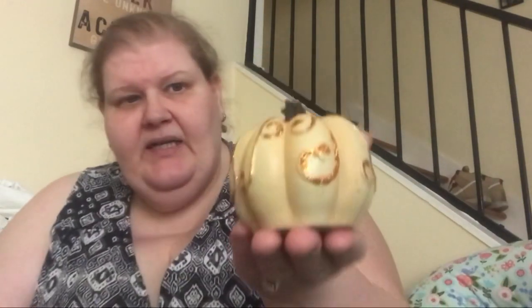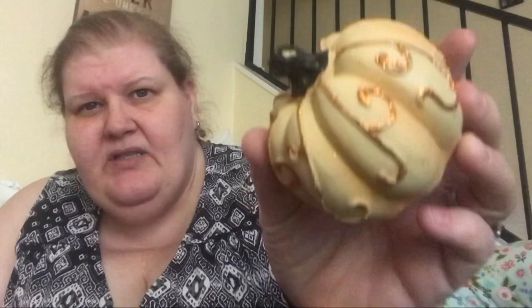I fell in love with this pumpkin. Don't ask me why. I just did. I have not seen it anywhere before or seen anybody call it. It is like resin, plastic, you know, the plaster resin. And it has all of these beautiful swirls on it. It's sort of an ivory color, and the swirls are in like a gold orange color, and they're glitter. And I just thought that was so pretty. I was like, oh yes, I need to get that. So I got that for myself.